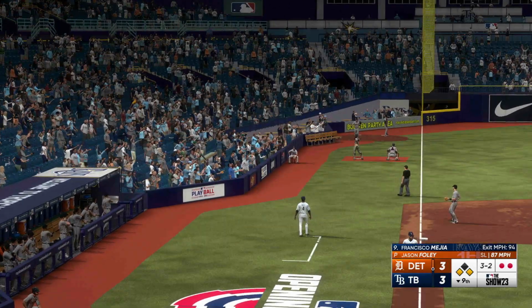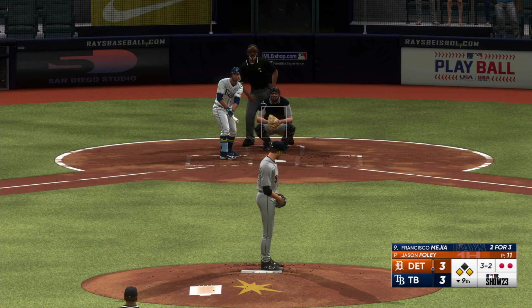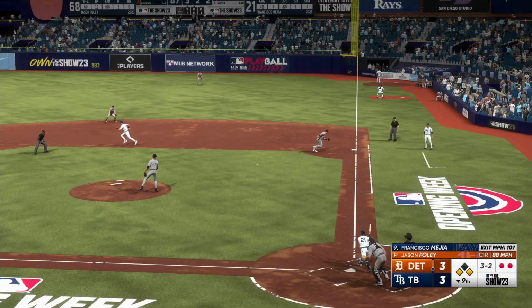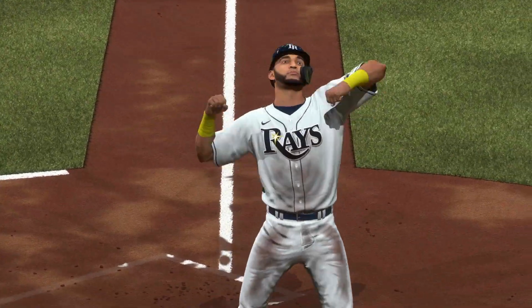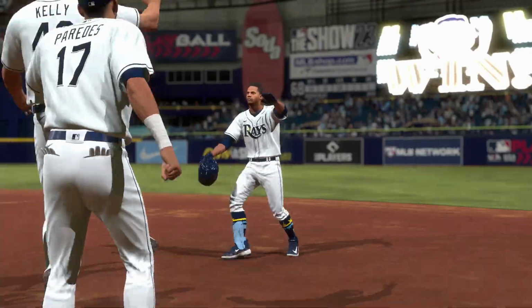Battling here as he fouls it away. Hard ground ball for a base knock. The winning run crosses the plate, and the Rays walk it off and win it 4-3.